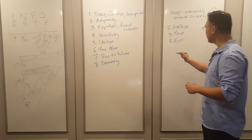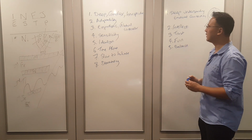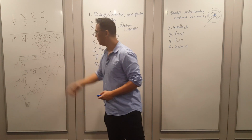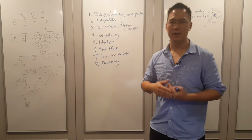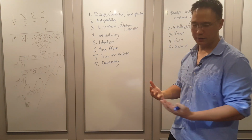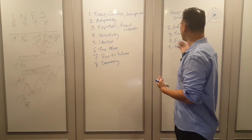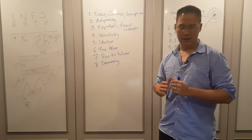So the fifth characteristic is balance, and balance is very important, especially, as we talked about, in relationships. INFJs are always giving with this Fe function, Extroverted Feeling, taking care of the feelings of other people, especially those close to them, and making sure they're okay, making sure they feel good, and making sure everything's taken care of. So balance is especially important in the relationship in the area of giving and receiving.